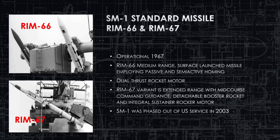All right, so the two types of missiles we're going to be talking about today are the RIM-66 and the RIM-67. We'll begin with the SM-1 and work our way through them. So the SM-1 began operation in 1967. It is a RIM-66 medium-range surface-launched missile that employs both passive homing, so it can home on jam or home on signal, and semi-active homing. So once it's up there in the air, another radar somewhere else, in this case from the ship, has to direct it to the target. It gives it a more precise point to home in on. So semi-active homing, or it can just passively home in on a target.